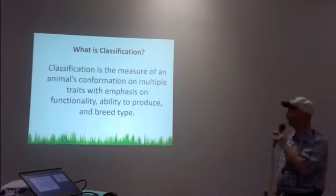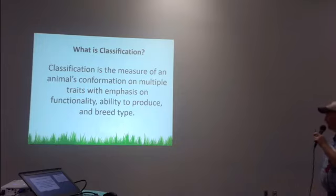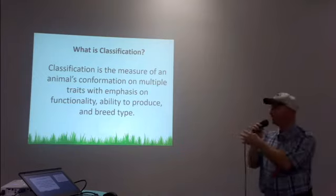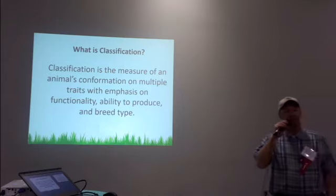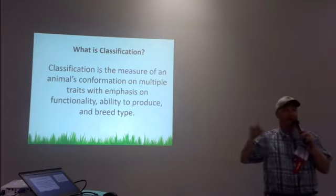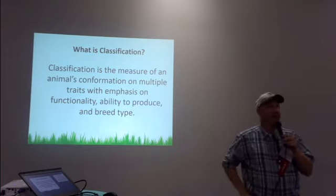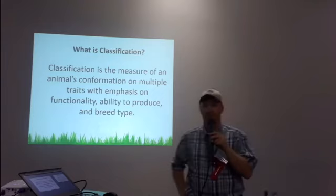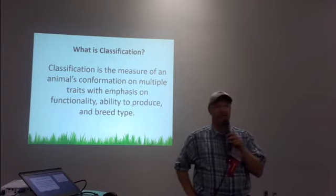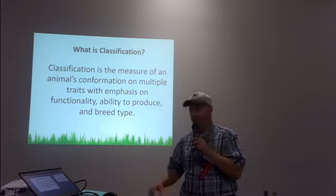So some definitions. Classification is the measure of an animal's conformation on multiple traits with an emphasis on functionality, ability to produce, and breed type. So I guess this sets a little bit apart from what some folks might say, well, we're looking for a show animal. This doesn't really take into account anything related to the animal other than how those traits that are identified in the breed guideline match up with what the association and the breed has identified as what a Dexter should look like. And what a Dexter looks like is based upon traits that lead to the most functional cattle that we can produce.